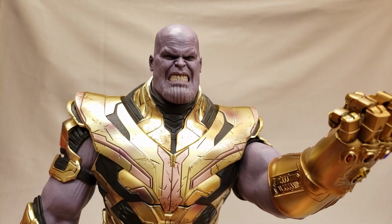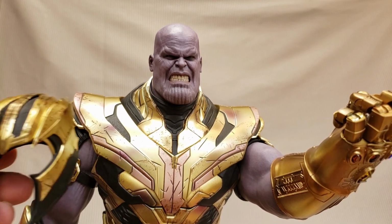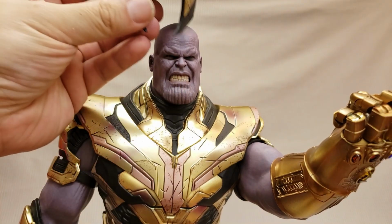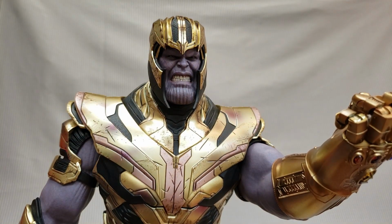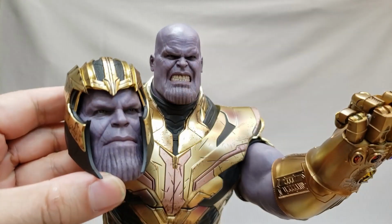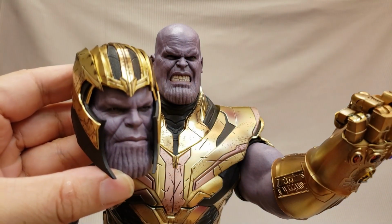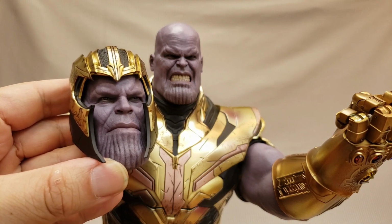Now, one other thing that's really good about it is that its helmet, which is right here, can be put on both faces. So if you want to stick it on that face and this face, it's quite easy to put on. You don't need to worry about any real difficulty trying to change the helmets like some of the other characters that Hot Toys has.